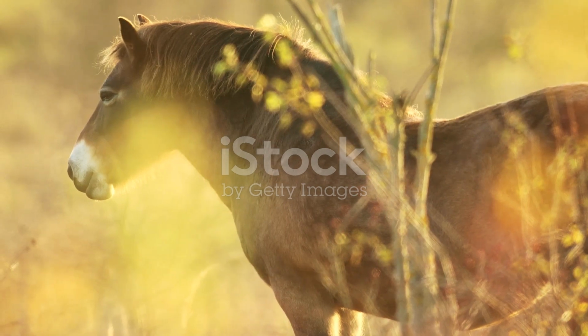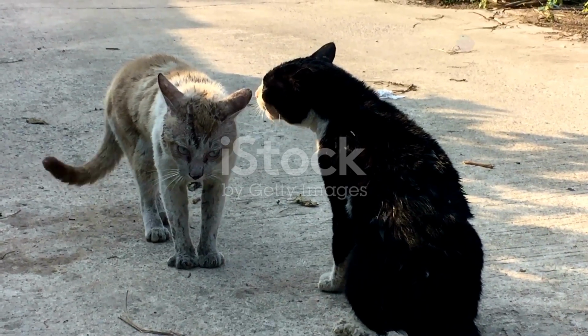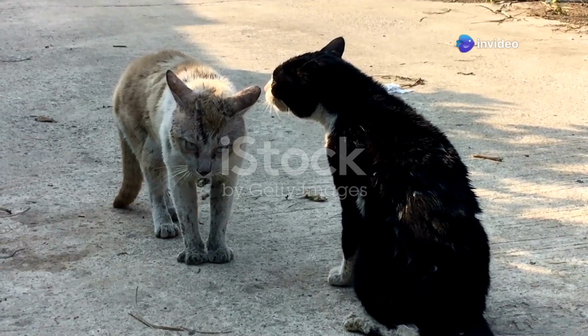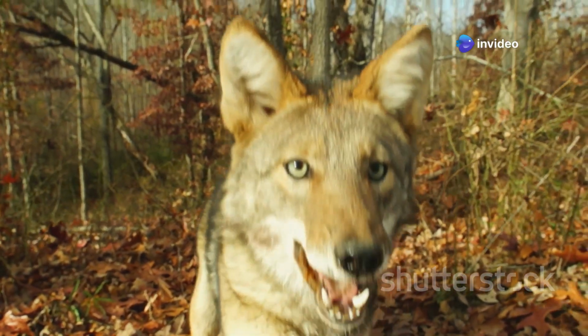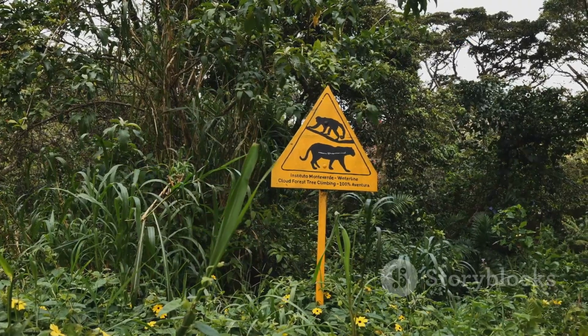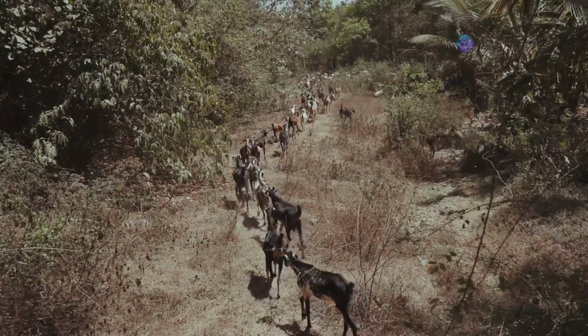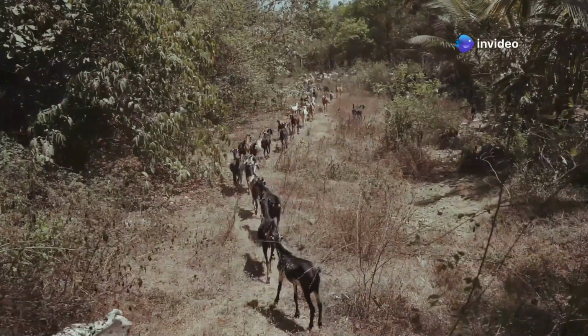In the animal kingdom, direct eye contact can be interpreted as a challenge. It's like staring down a rival, a sign of aggression that could escalate the situation. So, while it's tempting to lock eyes with that curious coyote, resist the urge. Instead, try to keep the animal in your peripheral vision while avoiding direct eye contact. This way, you're still aware of its movements, but you're not sending any threatening signals.